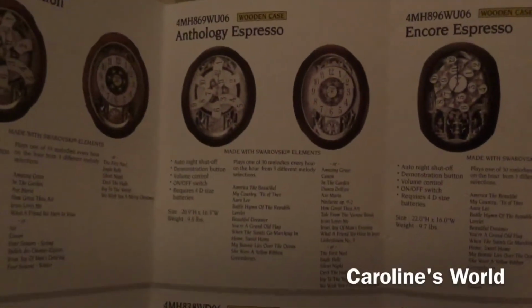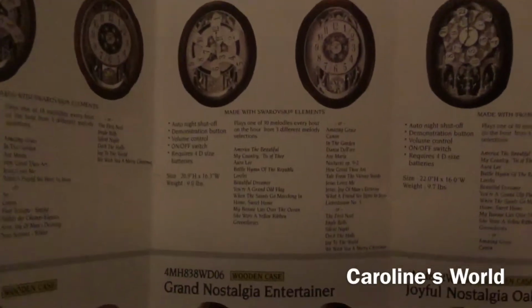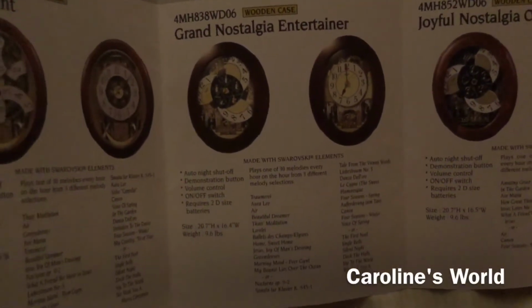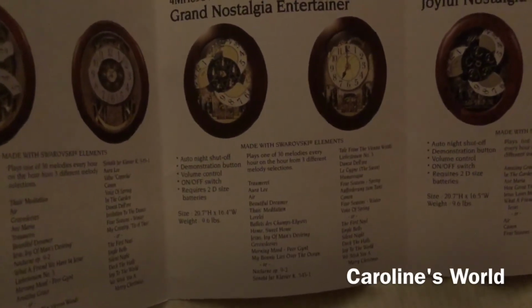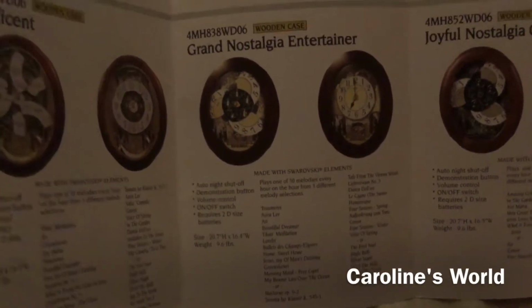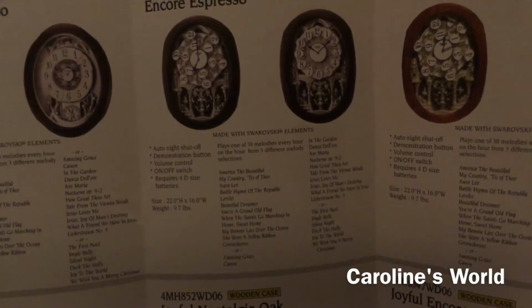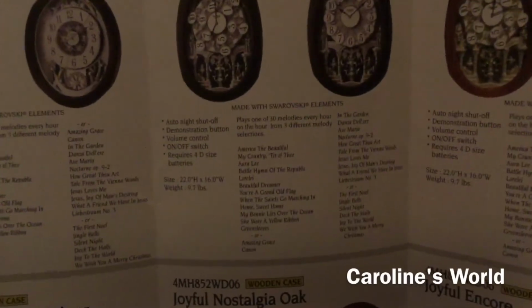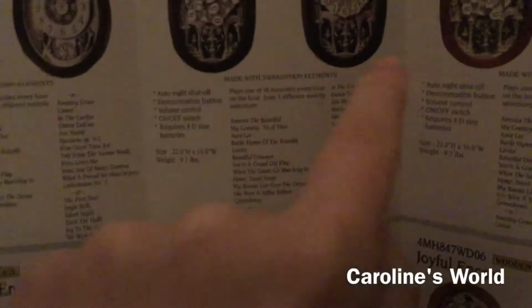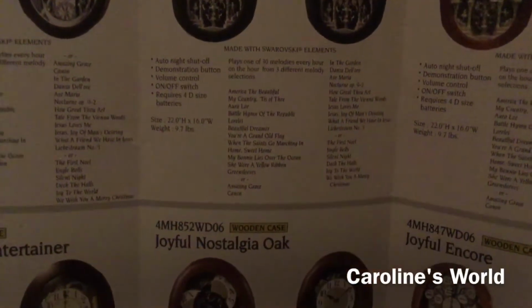And then we got Anthology Espresso, which has a mix of classical, Americana, and hymns. And we got Christmas melodies. There's 30. Then we got Grand Nostalgia Entertainer, which has 2 modes of classical music and Christmas. Encore Espresso, which has a mix of the hymns, Americana, and classical. But they got the Americana on first. So they had the first row of Americana and then classical. And there's a few hymns in there.